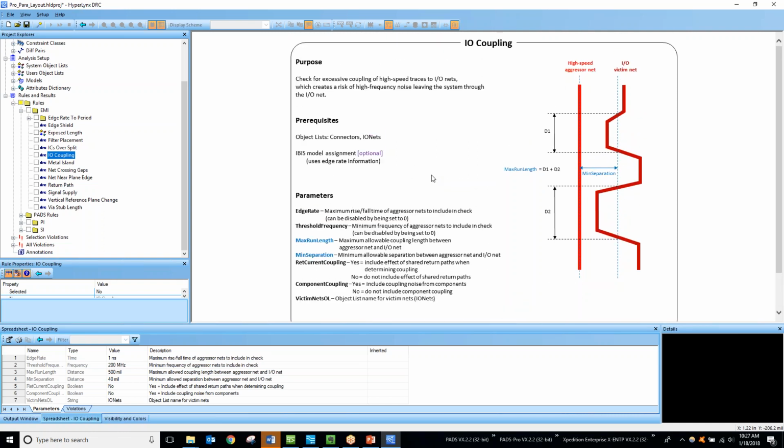Okay, so for example, I/O coupling, if we've got a high-speed net and just an I/O net, we need a minimum separation between those two just to make sure we don't have any unwanted I/O coupling.